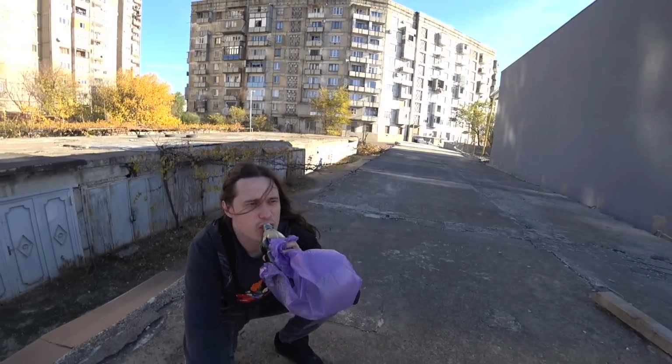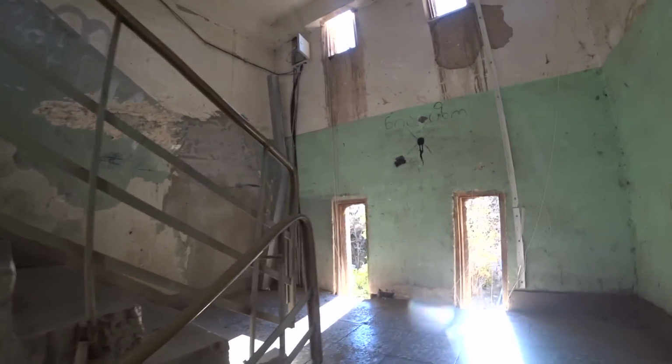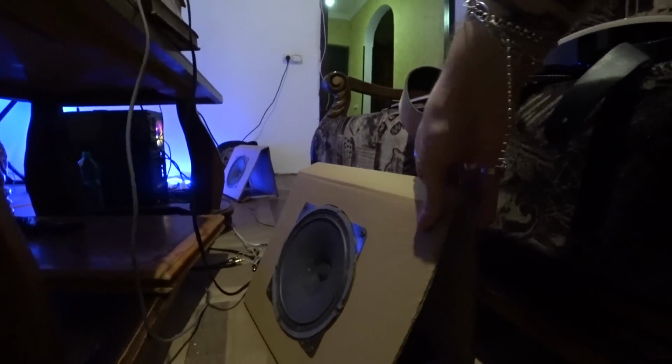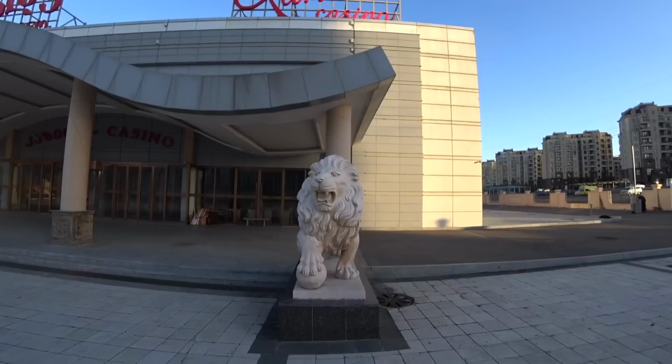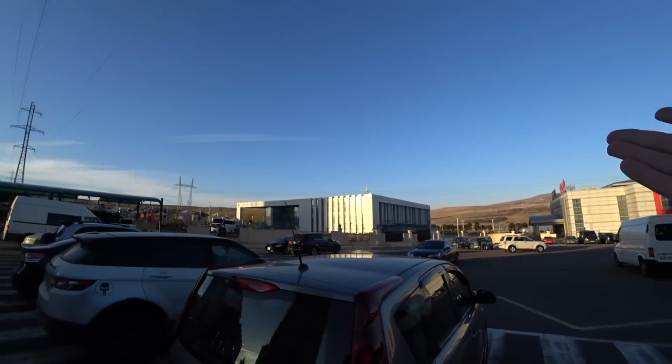Typical Russian bydla, typical Russian gopnik style. This is what the inside of this Soviet building looks like. Oh, it's called Belarus. Right here, as you can see, these are the speakers that Russians who fled after mobilization use. This actually feels like I'm in North Korea or something. This is like a fake mall that doesn't exist. This is like some fake building. This is a liminal space for sure, you know?